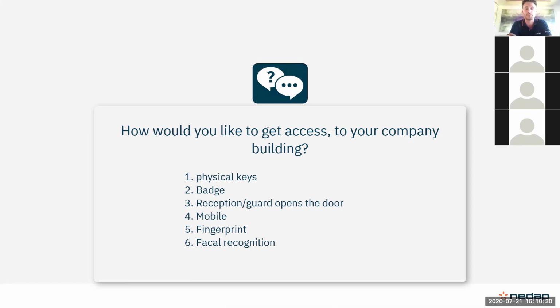Or do you want to use facial recognition? Going towards the 50%. Vote while you can. Give it a few seconds. Last votes coming in. Okay.